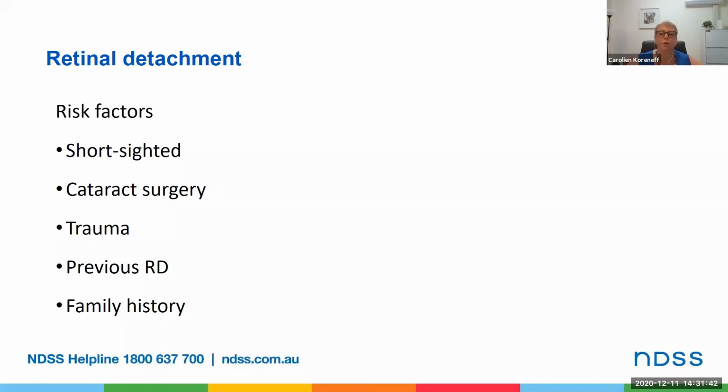You do have an increased risk of retinal detachment if you are short-sighted, if you had previous cataract surgery, if you had trauma directly to the eye, so an injury or a blow. Wearing eye protection when using tools, gardening or for sports is something you can do to reduce the risk of an eye injury, which is important. Retinal detachment does not happen as a result of straining your eyes, bending, or heavy lifting. Also, if you already had a detachment in one eye, then there is an increased likelihood of getting a detachment in the other eye. And if you have a family history of retinal detachment.